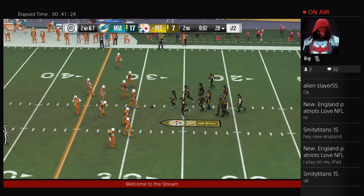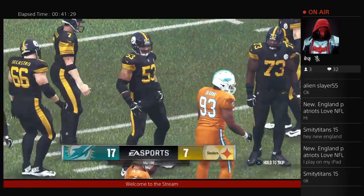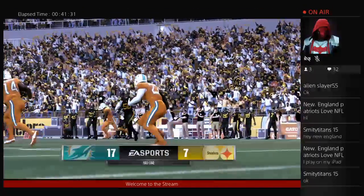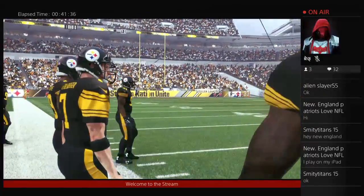And you see the clock almost empty, so this is likely the last play in the second quarter. So we reach halftime here in a 10-point game, as we'll send you down to Orlando, where Larry Ridley has our EA Sports Halftime Report.